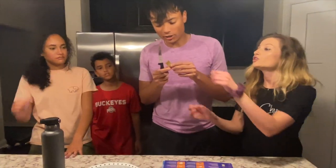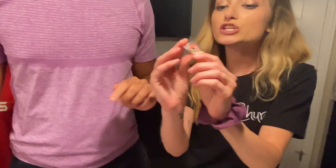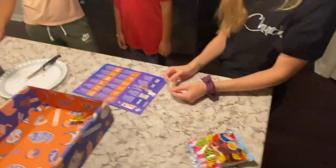Not how you do it. Alright, this one's stuck. Here, hold the camera. It's like that cheese thing you get. Yes. You do this. Wow. Oh. So it turns out that you can peel it. Once again, I can't do cheese.